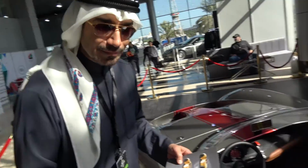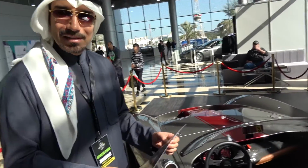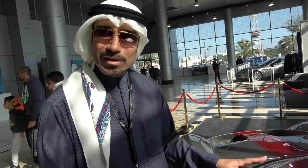But I love the dedication that you didn't put an electrical mechanism or something. No, just keep it light. This is a simple driver's car. There is no computer that can take care of you. You take care of yourself.